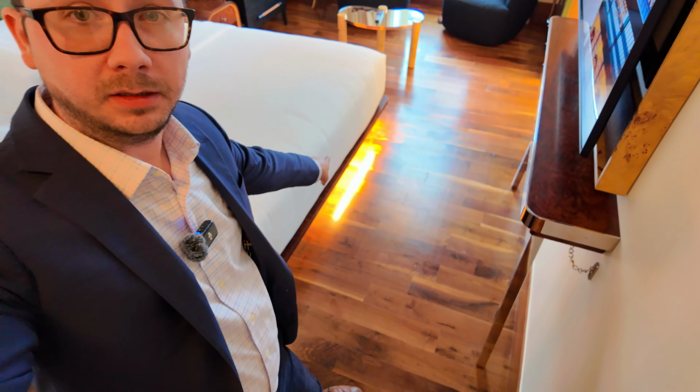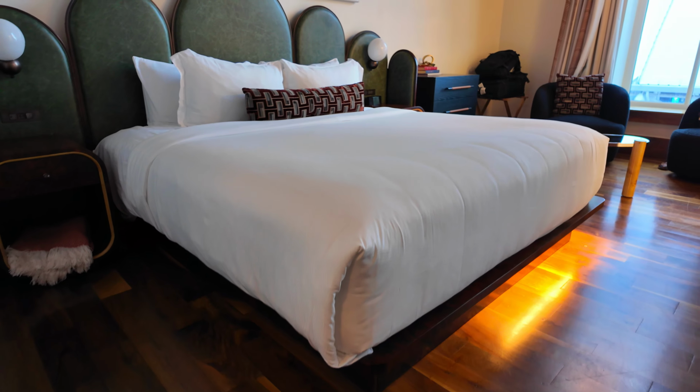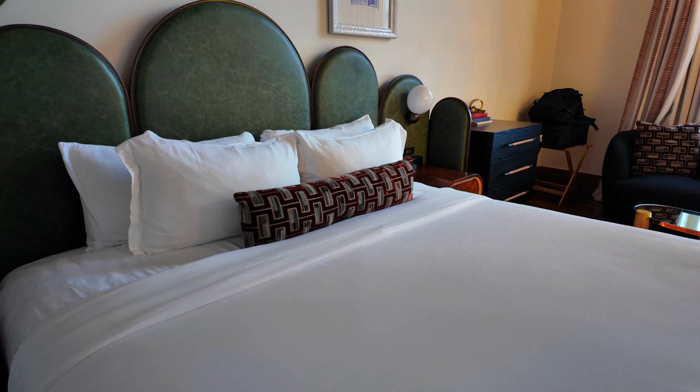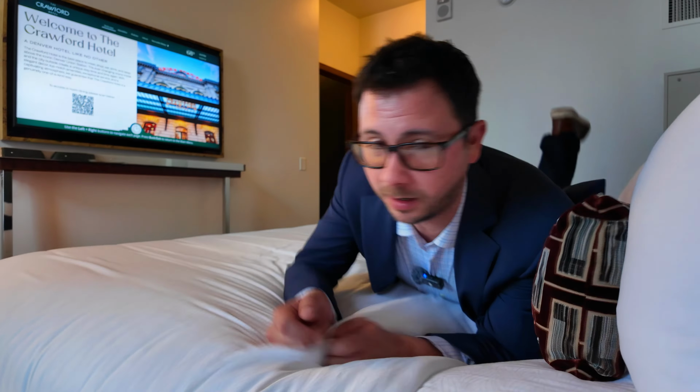Okay, through a bit of trial and error, we actually figured out this switch over here did not turn on those plugins. It actually turned on this little light that goes under the bed here, which I thought was pretty cool. Interesting. And of course the king bed comes with our Crawford Suite, but the question is always, is it comfortable in addition to looking gorgeous?